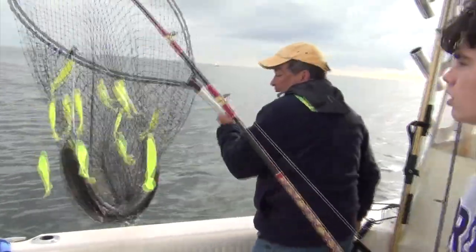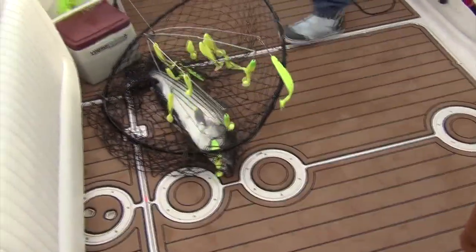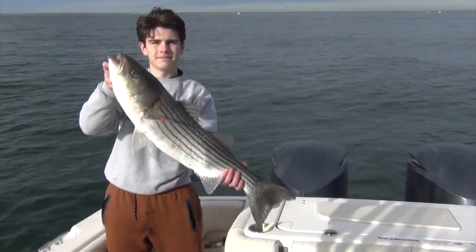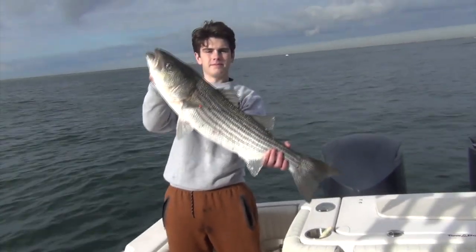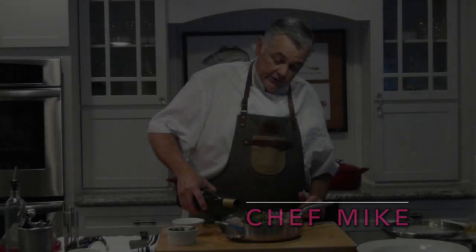All the keepers that we kept were about 32 inches, good eaters. A lot of the fish were all overs, mostly were overs. We had about 10 fish that day. Again, it's November 19th, 2021. And we're going to have Chef Michael Smith show you how to cook this fabulous catch.